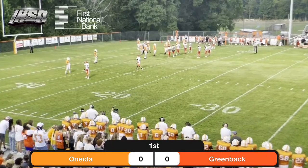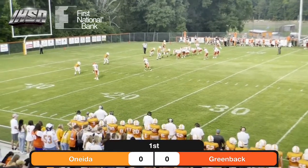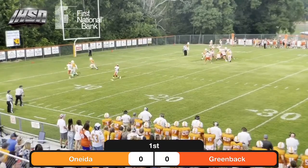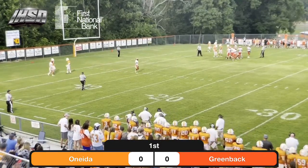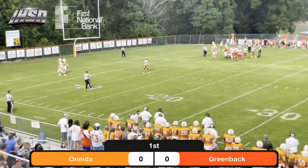We're scoreless. The Indians and the Cherokees have battled to a draw so far, but Greenback is at the Oneida 12 with a 2nd down and 9, and Micah Franklin will work from the shotgun. He's going to keep it, looks around the middle. It's going to be closed up on him after he gains about a yard. So the Indians collapse and contain the quarterback Micah Franklin there for about a yard gain. It'll be now 3rd down and 8 at the Indian 11 with 7 minutes to play in this first half in a scoreless game.